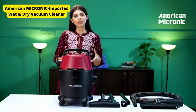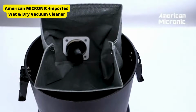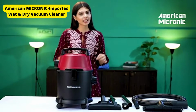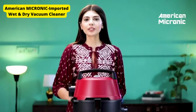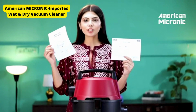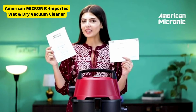In case you are looking to vacuum finer dust particles, you have to attach the filter bag. And in case you want to vacuum a wet area, then you have to use the appropriate accessories to vacuum the moisture out. Along with the vacuum cleaner, you also get a 1-year warranty card as well as a detailed instruction manual which will help you in operating this complex looking device very easily.